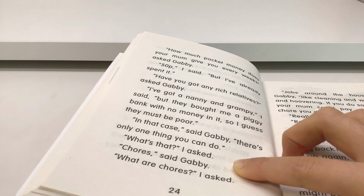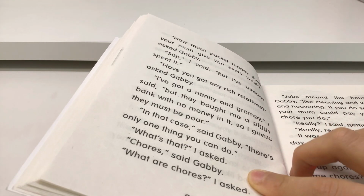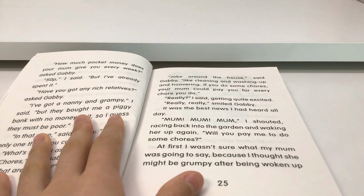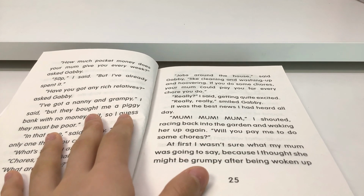"In that case," said Gabby, "there is only one thing you can do." "What's that?" I asked. "Chores," said Gabby. "What are chores?" I asked. "Jobs around the house," said Gabby, "like cleaning and washing up and hoovering. If you do some chores, your mom can pay you for every chore you do."